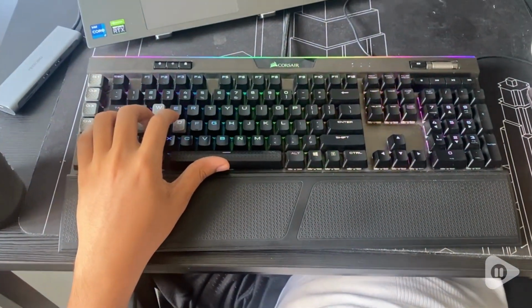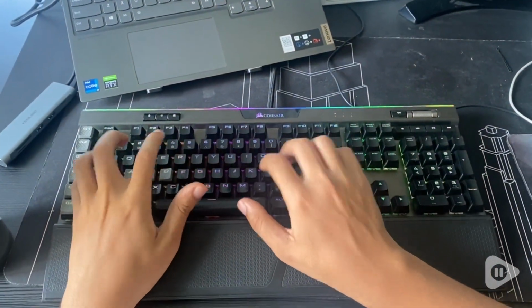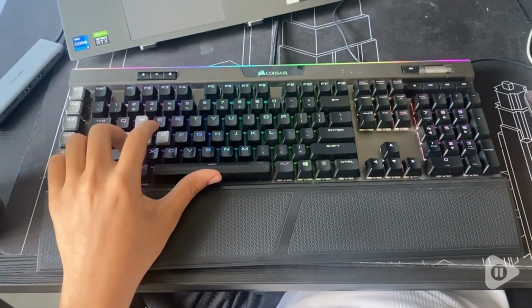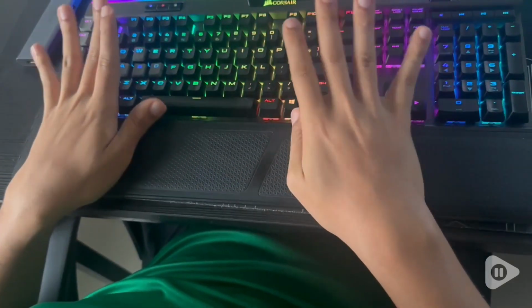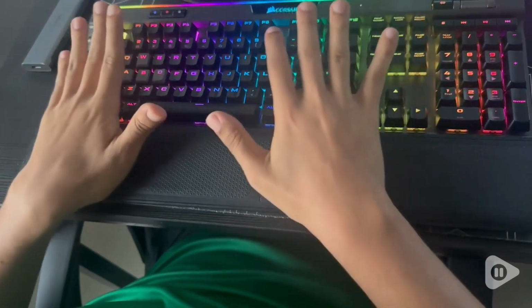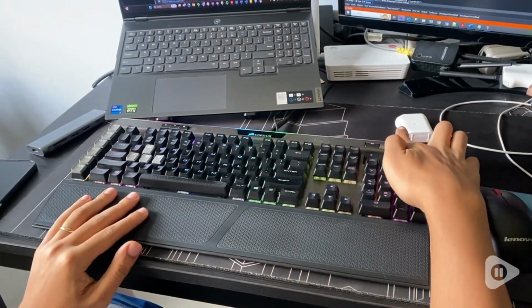It's the Key95 RGB Platinum keyboard, and I love this keyboard. The Key95 is so comfortable with its armrest. Feels very premium. The clicks are very clicky as I wanted, and it feels just right.